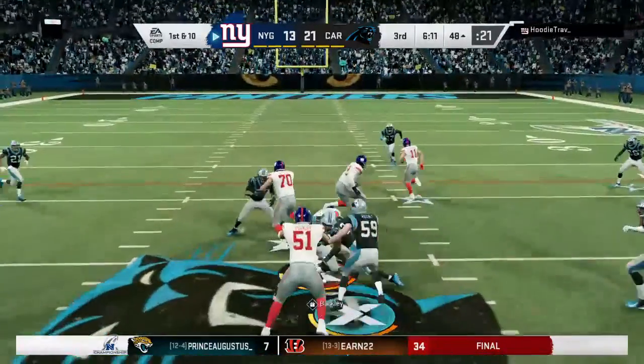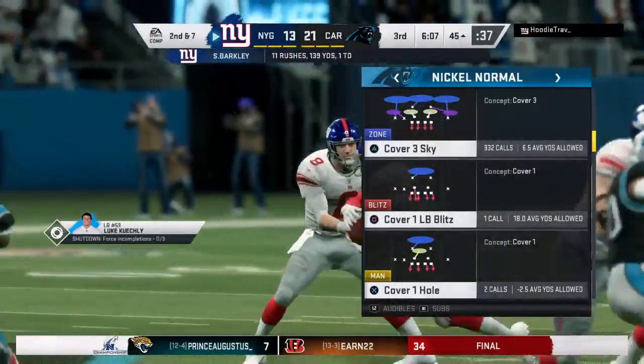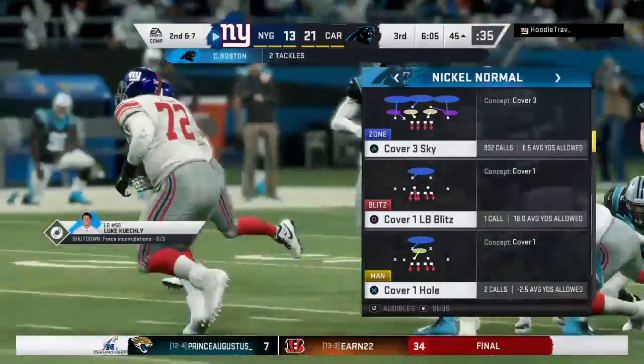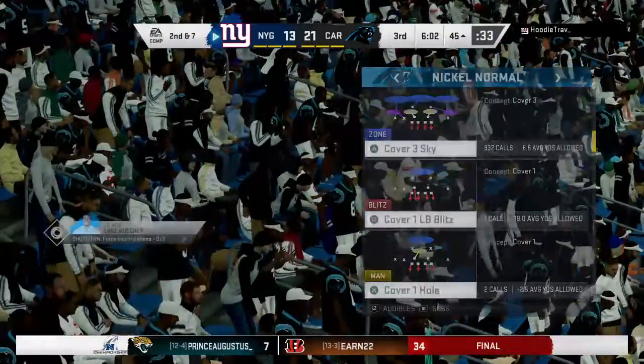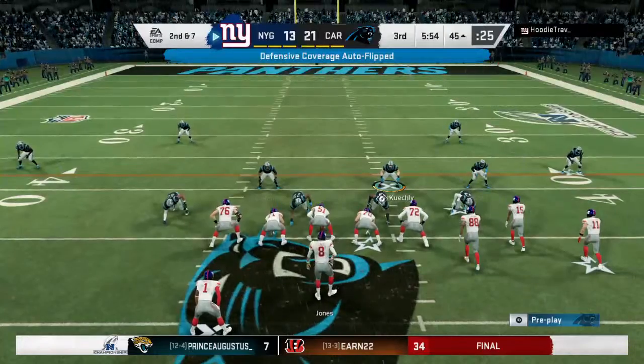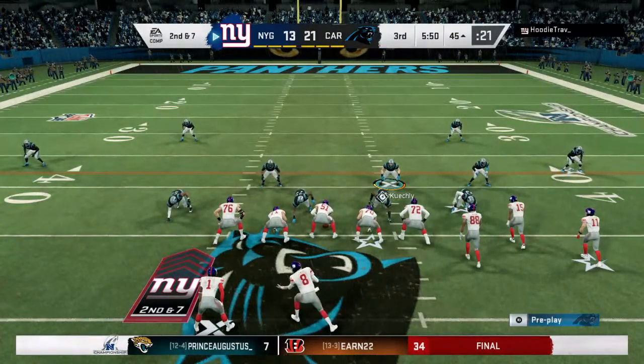Out of the shotgun, they run with Barkley. 3 yards on the pickup there, and it'll be 2nd down. They tried a quick hitter inside, but that one was swallowed up because what they're hoping, those big defensive linemen will take the bait and move laterally and open up a crease that they can run through. Didn't happen on that play.